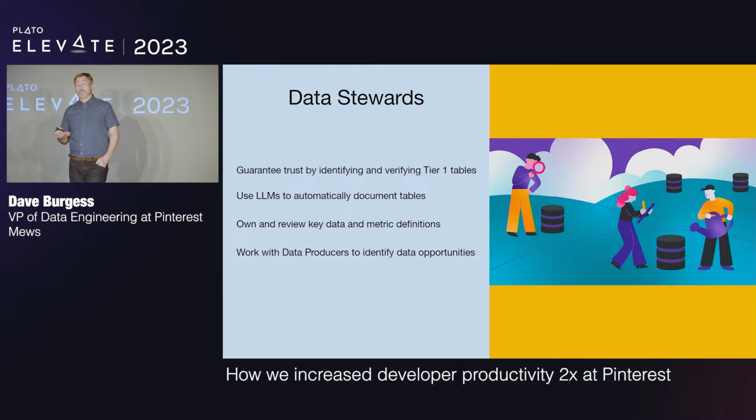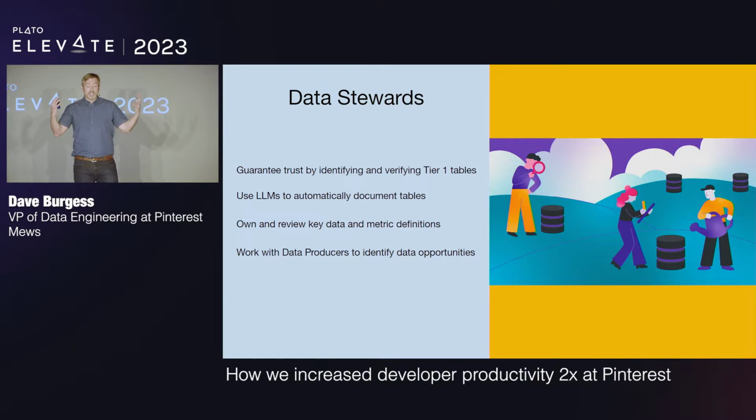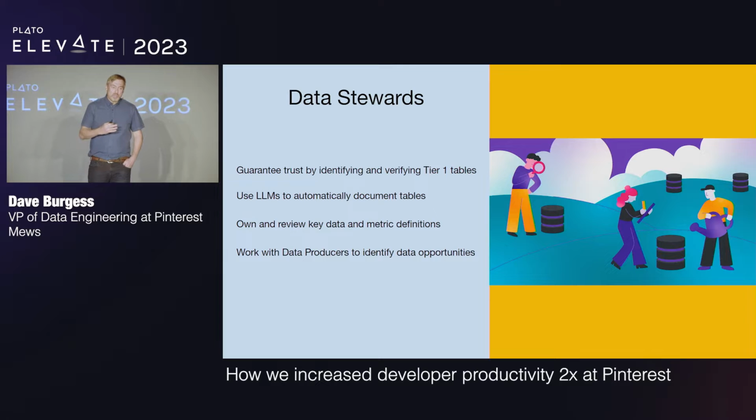Okay, so our data stewards, who are these product analysts and data scientists, own each domain and what the schema for that domain looks like. They have to guarantee the trust of the tier 1 tables, and they talk with their data producers. These are the engineers that are actually logging the data, to make sure that the right data is being logged. We've actually been using large language models to automatically document our tables. Incredibly, LLMs give better documentation on tables than a human could do most of the time. But we go and verify that the documentation is correct and just tick that off.